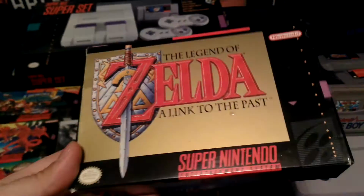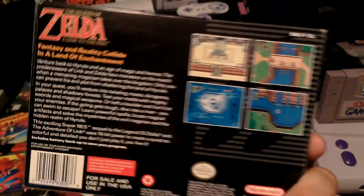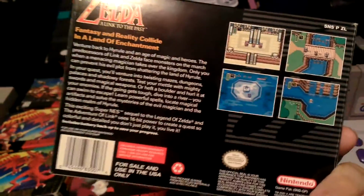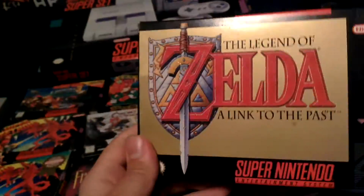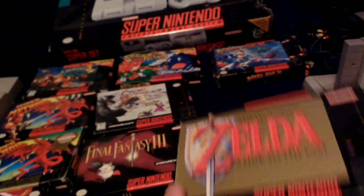And here is the best Zelda game, in my opinion, which is A Link to the Past. This game is just 10 out of 10 for me, well, at least in terms of Zelda. It's still not as good as Final Fantasy 3 or Chrono Trigger.